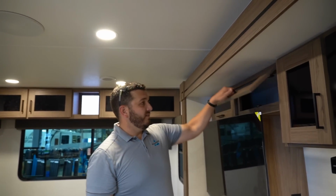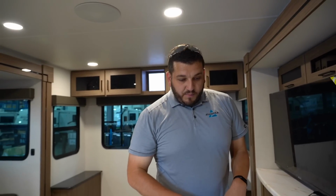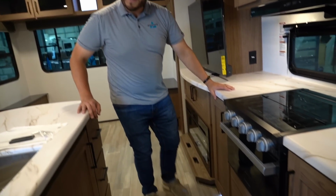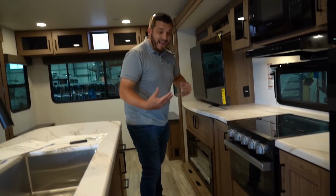And again, storage above the TV, soft close cabinets throughout. We give you composite floor, flush floor kitchen slides. Oh yeah, getting rid of that carpet. Yep, so no carpet. Also, a lot of manufacturers have that 1-inch lip right here. Right? So when you're cooking, you're going to hit your toe.